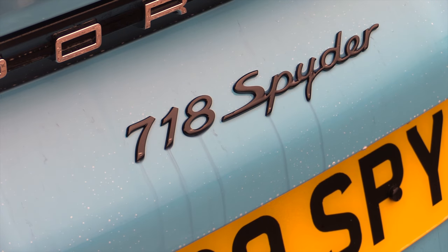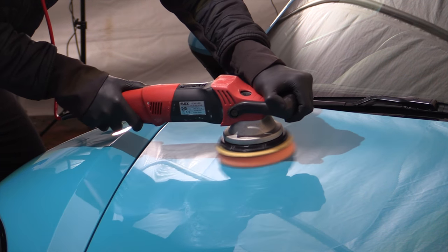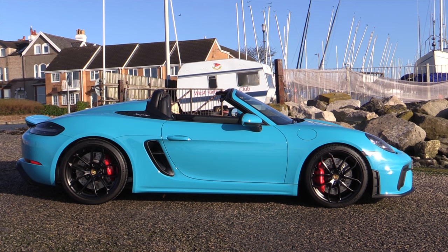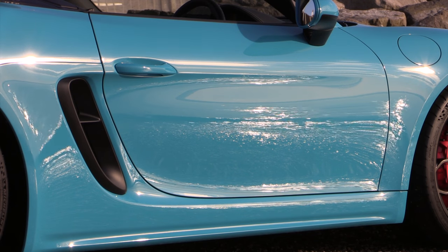As I said in the intro then, I decontaminated, washed, polished and protected the car back in November using the then unreleased Turtle Wax Hybrid Solutions range, and because the owner had subsequently bought a bottle of the ceramic spray coating himself, I thought I'd aim to get some of that reapplied.